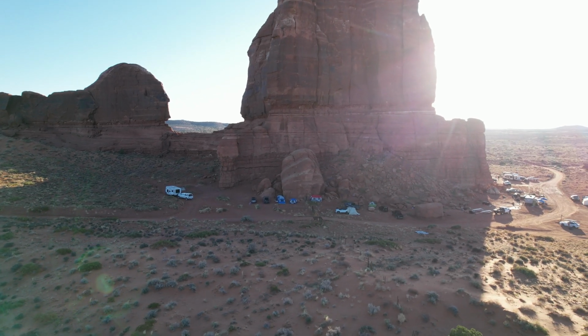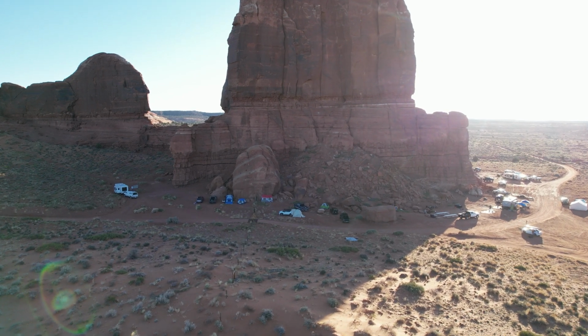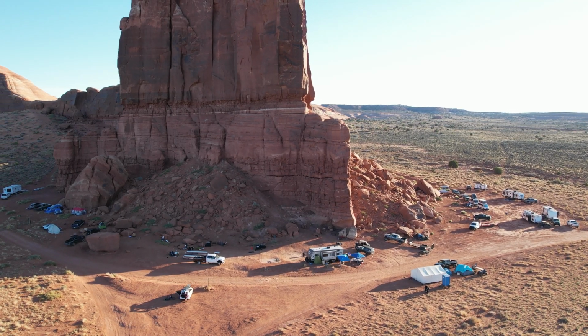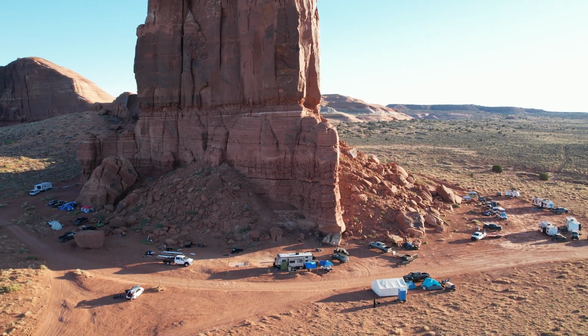This is truly a magical place to camp. I have seen it crowded like it is today, and I've also been here with no one. It really depends on the weather. This is April, so the temperature is perfect and the crowds are big.